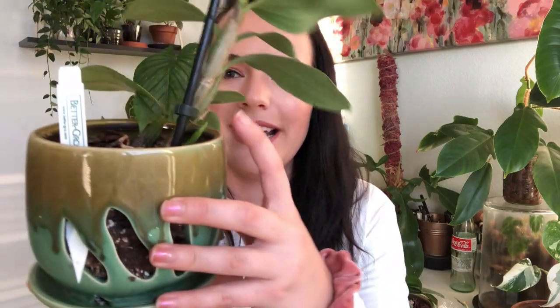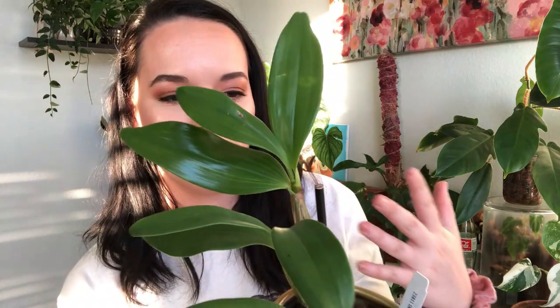This guy was also from Home Depot. He's super cool. I haven't seen him bloom or anything like that, but he is putting out his first new growth point right there for me, and I'm really excited about it. He is a Dendrobium spectabile. I'm dropping soil all over my leg. Love that for me. He's very, very funky, and I just think that he's really cool looking.